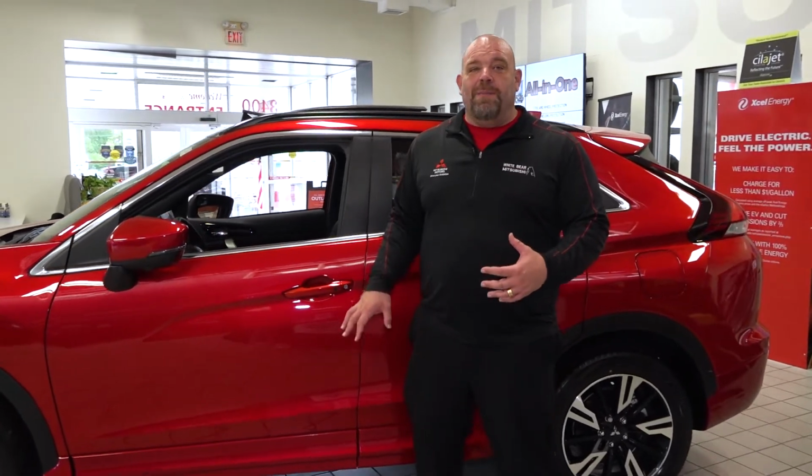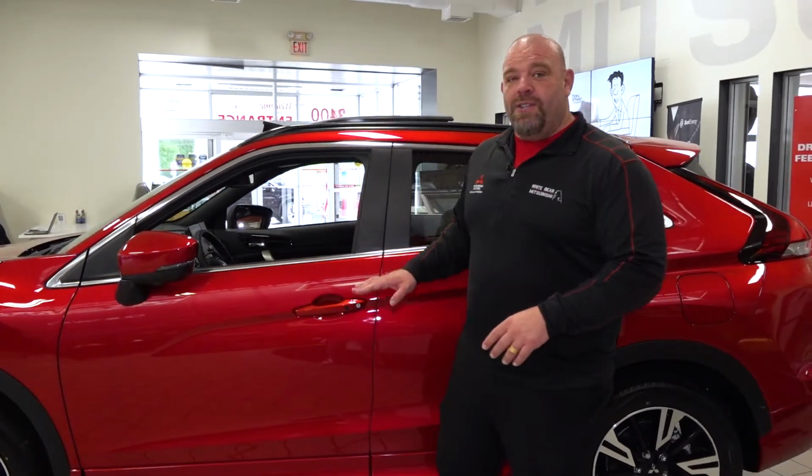So this obviously could be a great car for you to keep in your family for a long time because it's got plenty of warranty. It's not gonna cost you a lot of money on repairs because it's a Mitsubishi and you're covered. So we already talked about the roadside assistance, which is great. Now we're gonna enter the vehicle.